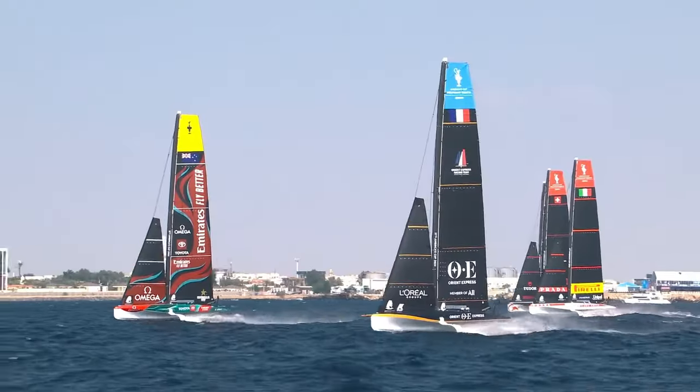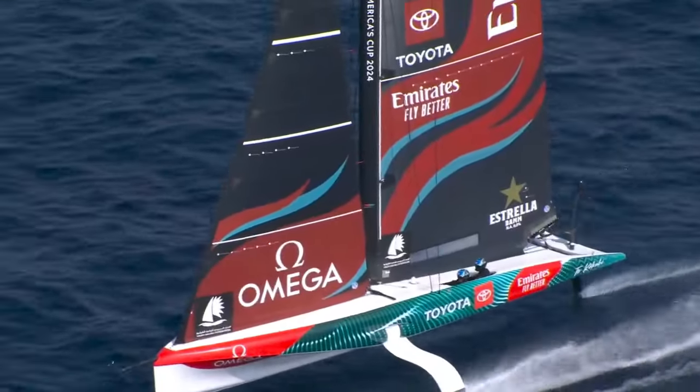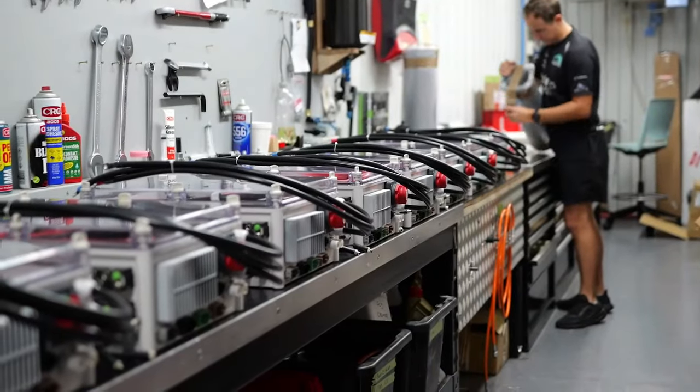It's cool. It's pretty unreal when you see them. I know how they work, but I still have to scratch myself when I see them flying. When I look at it, all the AC40s there, we've been involved with those, and the cant system on all the AC75s. The ultimate challenge at the end is winning the regatta.